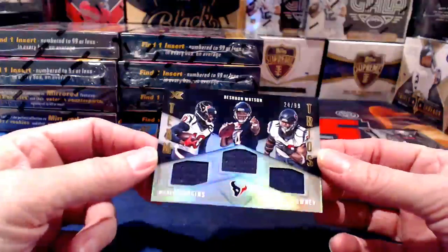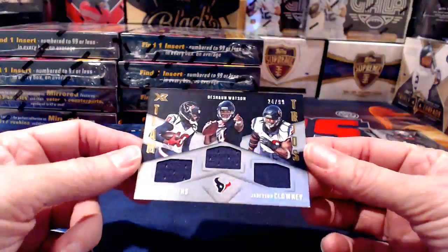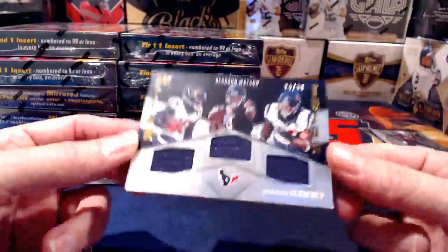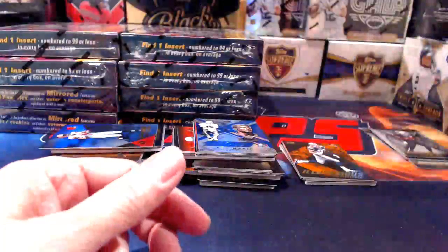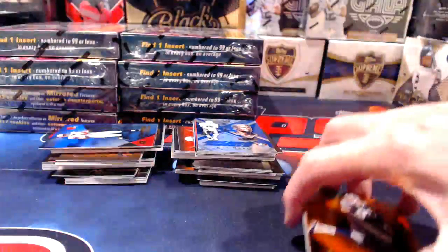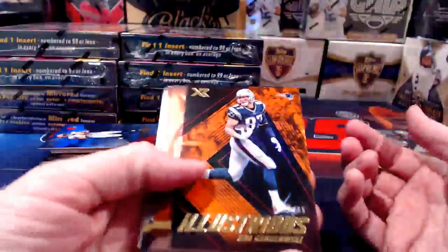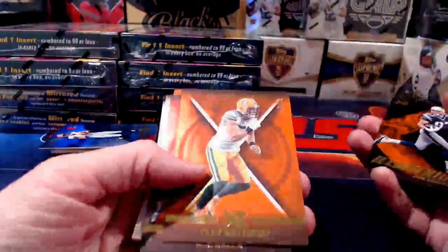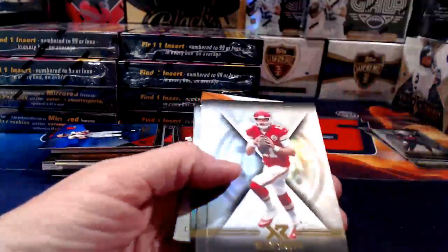To 99, nice little triple relic for the Texans with DeAndre Hopkins, Deshaun Watson, and Jadeveon Clowney. A bumped corner, I think, down there in the lower right, not exactly chipped, but not exactly perfect either. Gronk to 25, Clay Matthews to 75. That one is to 299.